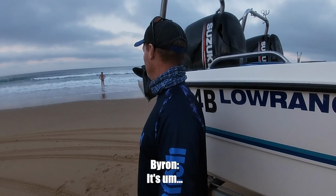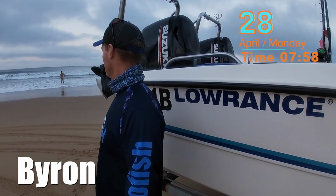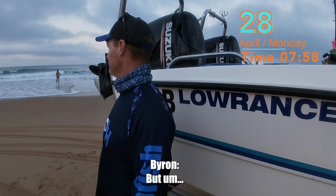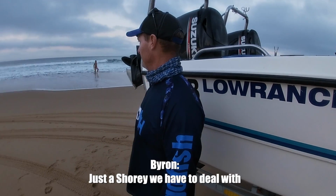Chidenguelle. The sea is beautiful, vast. Got a little bit of a push here on the shore. Surf's nothing like it was on our last two launches. A bit of a shorey that we have to deal with, and then we'll be out on our way.